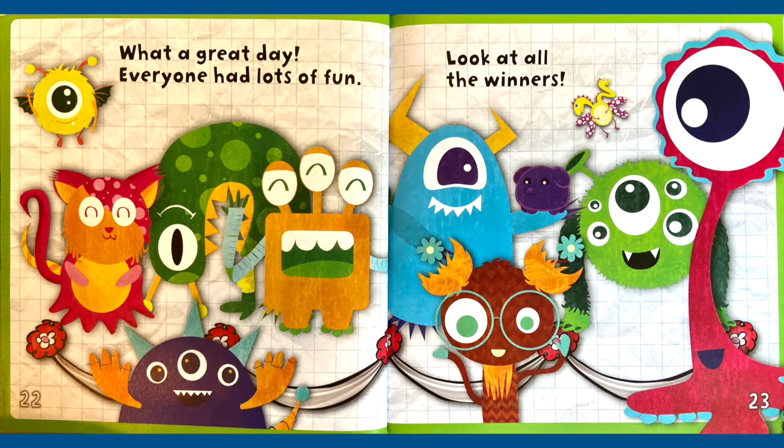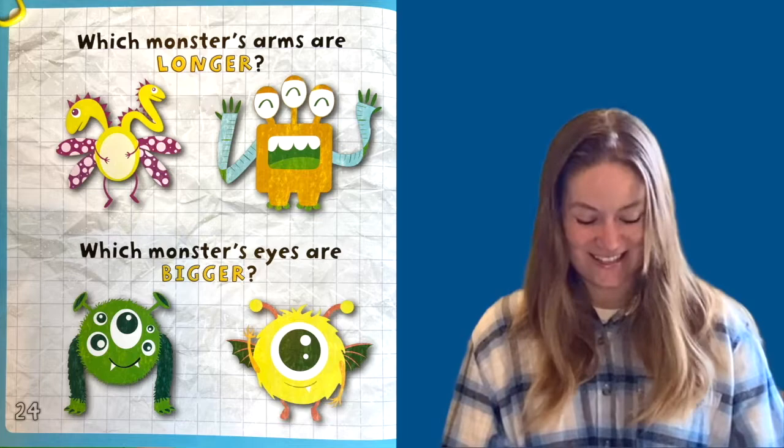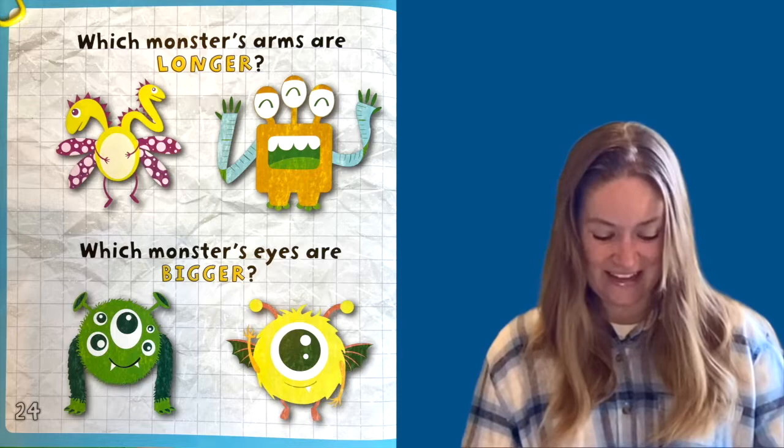Great job. Which monster's arms are longer? Do you know which one it is? Which monster's eyes are bigger? Can you find the one with the bigger eyes? Although, all of their eyes are bigger than the little one, huh? And I see two of them with really long arms.